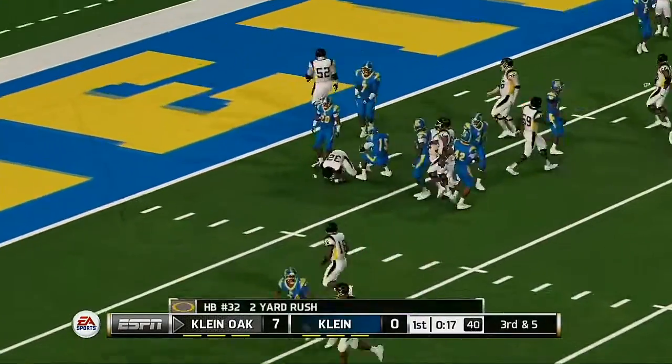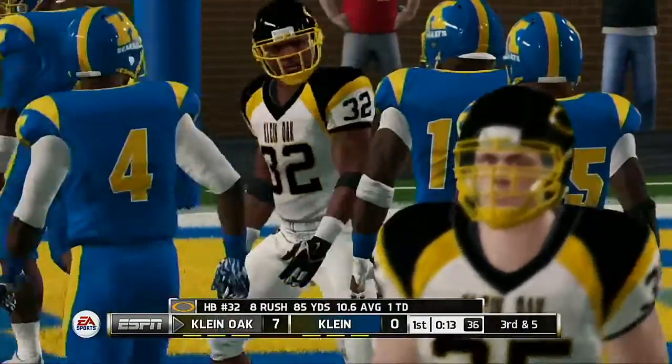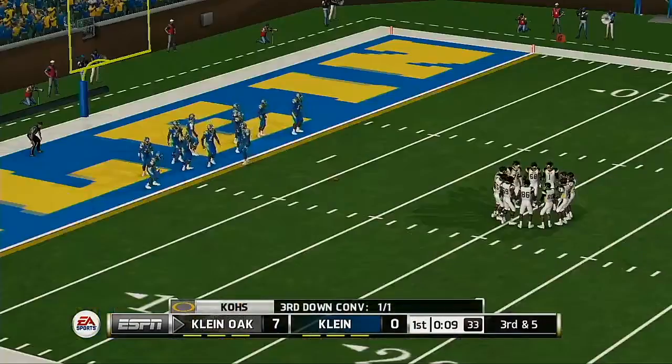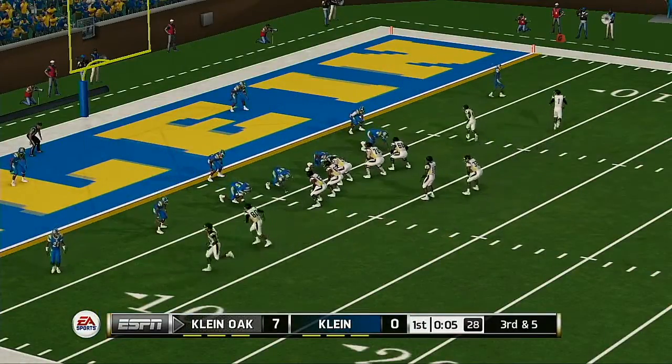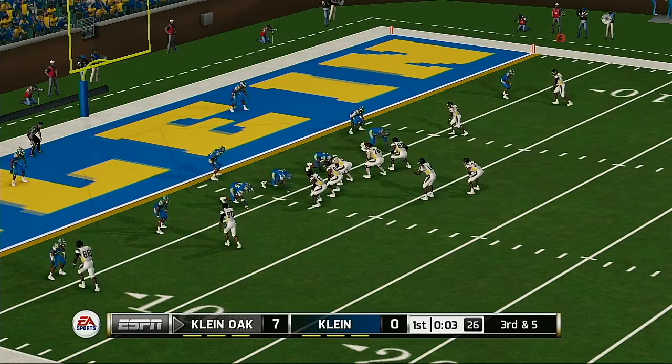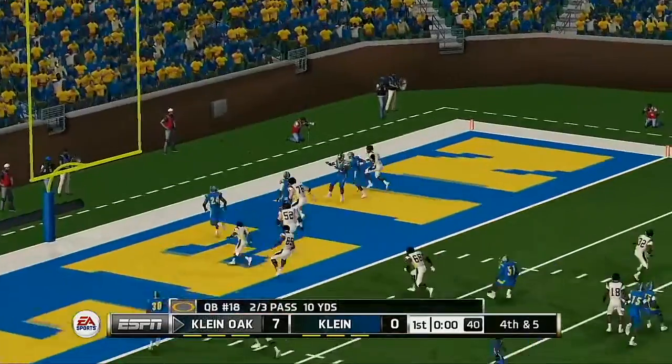Fourth down, Mike, four. Tackle made at the five. That's a gain of two on the play. That'll make it third and five. Third and five. 5 yards to the goal line. Gets rid of this one.